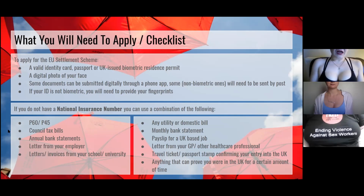As I said, some of the documents can be submitted digitally, others can't. There is an app that works on Android phones or iPhones 7 or above. However, in our personal experience, not even every Android phone will work with this app. And also remember that if you don't have an iPhone 7 or above, or not even a smartphone, it doesn't have to be your phone. You just need to have access to a phone that can download such an app. So your partner's phone, I don't know, your boss's phone, your friend's phone, if you have neighbors with a suitable phone, and if you have a good enough relationship with them to borrow their phone, please make use of that. Otherwise, it will have to be done through the post.